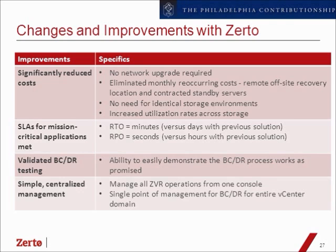We can re-IP a VM when it fails over. We can drop it into a specific vSwitch or VLAN that we determine, where we want to test it, or where it's going to go in the event of a disaster.